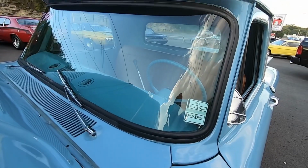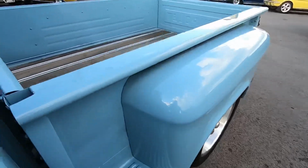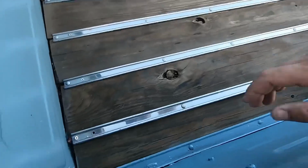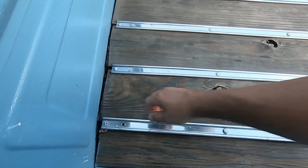Looking around the front window, the seal looks pretty good. The front windshield's nice and clean. Let's go to the bed. The bed doesn't look too bad. Bolts in here need to be tightened down. What do they got? Tootsie Roll wrapper?